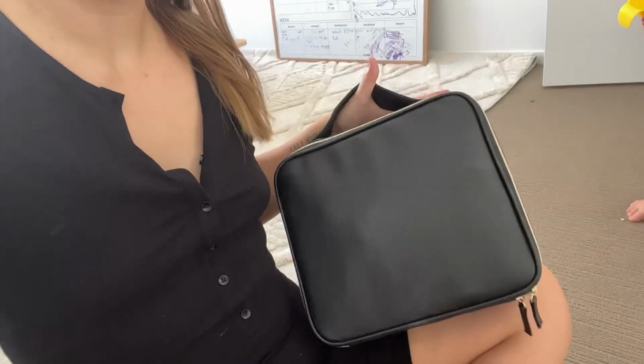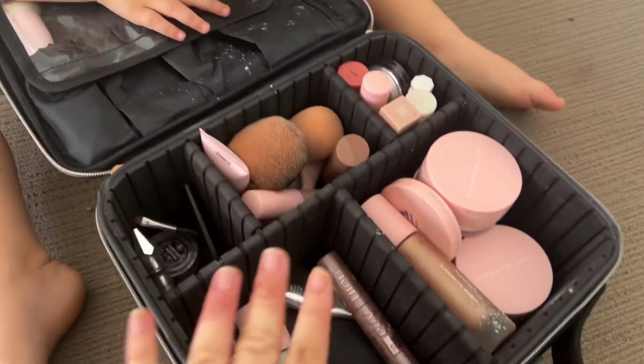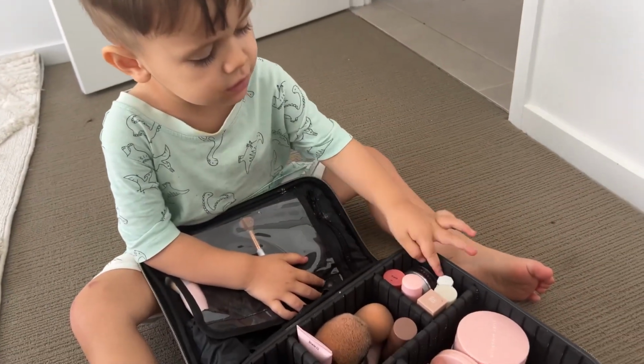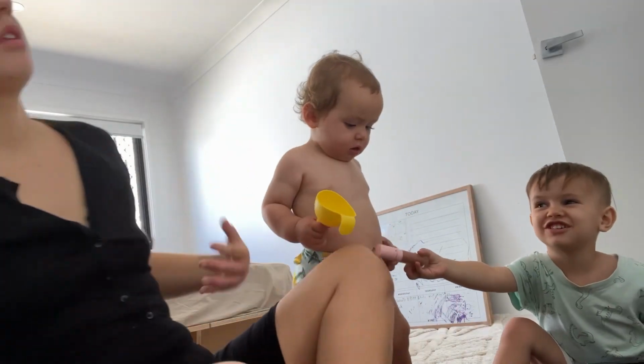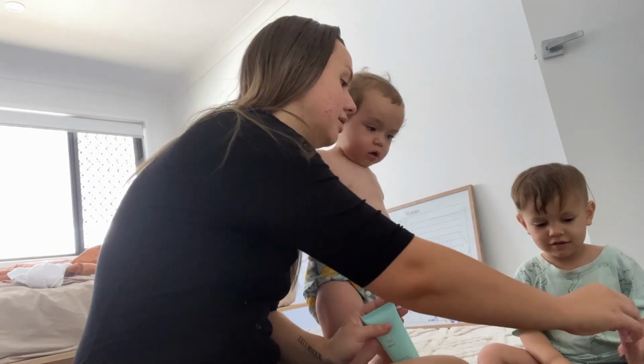I got it from Kmart, and I love it so much. It was my little Christmas present to myself. It's just a big makeup case, and it fits everything in it, brushes, powders, everything, and it has room for more. Please don't touch my stuff, baby. I'm not kidding. I'm using this as a tripod. Thank you so much. Please don't put stuff out.